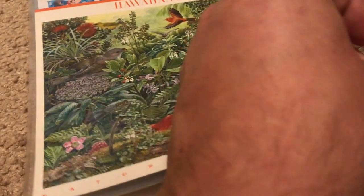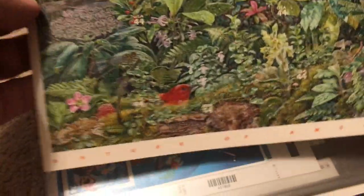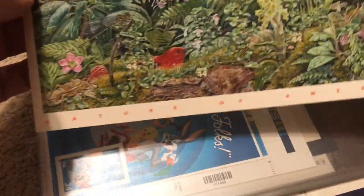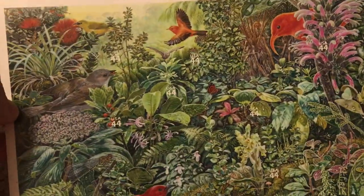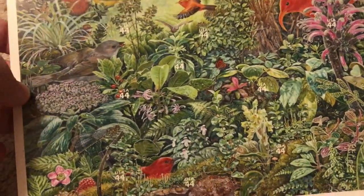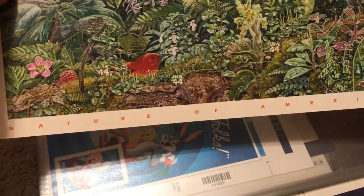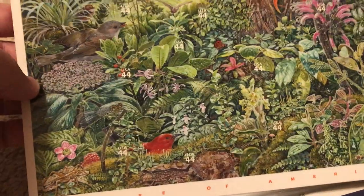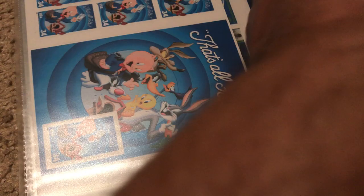Next is number 12, the Hawaiian rainforest. Oh man, this one's pretty. I've never been to Hawaii and I would really, really love to go there. Not just to see the beaches, but to see rainforests like this. Look at the fantastic artwork. See, when I finish this whole set, it'll almost be like having a nature picture book with all the guides on the back.